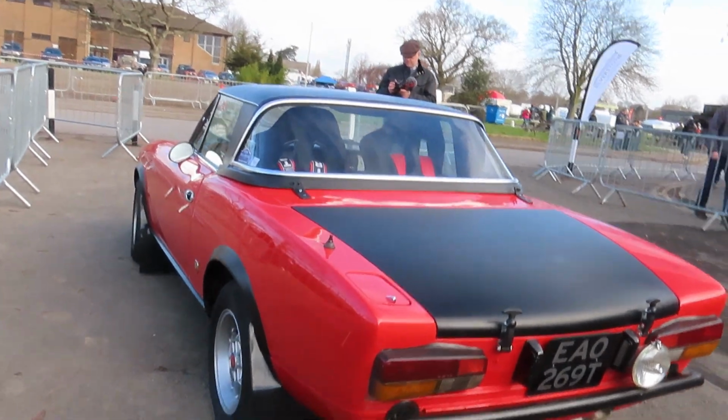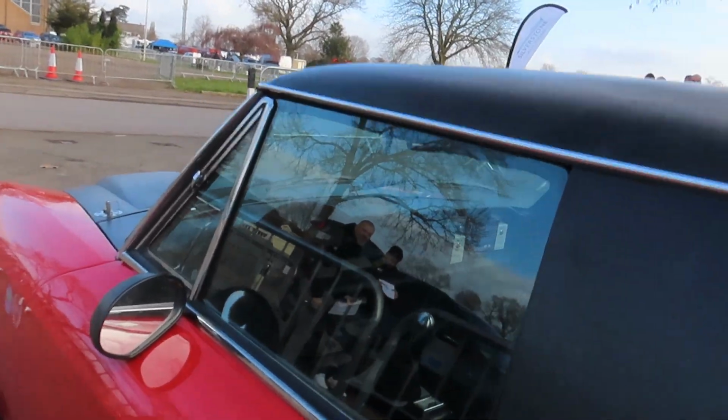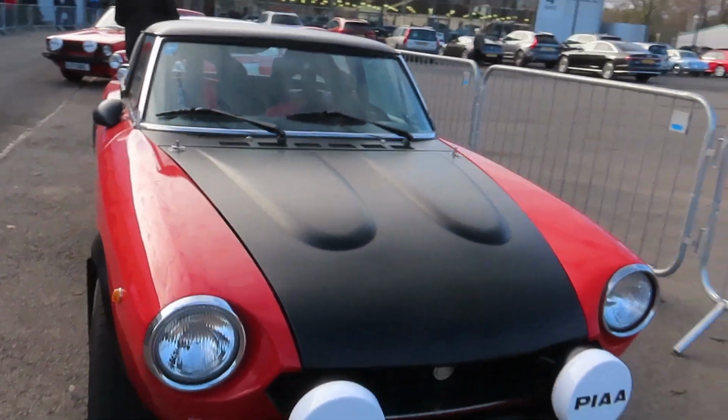Last of all, we got a Fiat Abarth 124 here. This is cool, isn't it, with that little vinyl top. Do like that. Very fun little Italian sports car. Always look very good with the matte black bonnet as well.